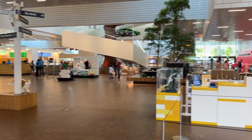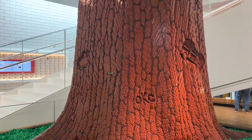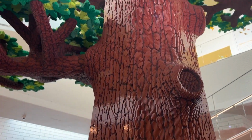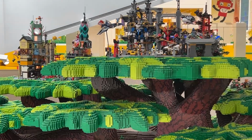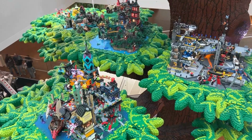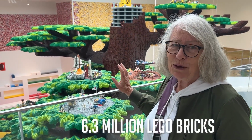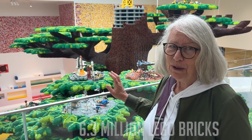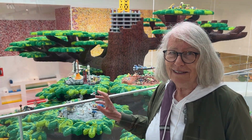Inside was a Lego wonderland for children and adults alike. This giant tree went up 3 floors. Each bough presented a different fantasy scene. The Lego tree was made of 6.3 million Lego bricks, and it took about 24,000 hours to actually make it.